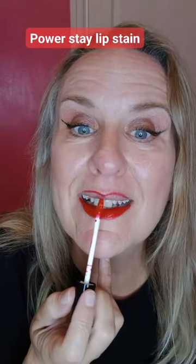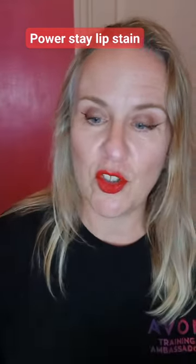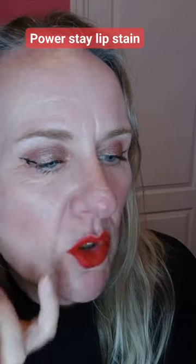It smells really nice. So it's gone on really nice. It's dried really, really quickly. I'm just going to touch in these little areas on my lips here. Little tiny bit of smudging.